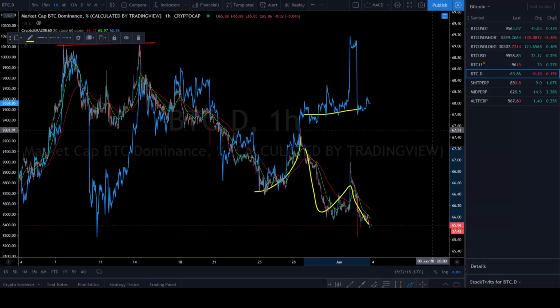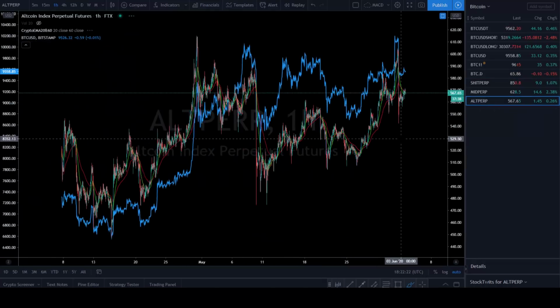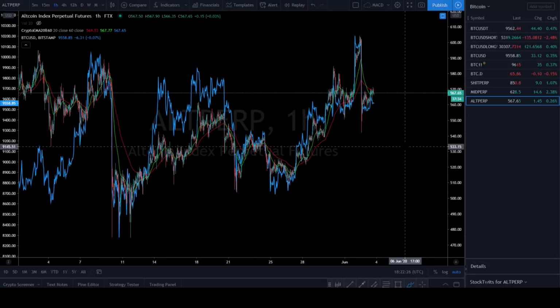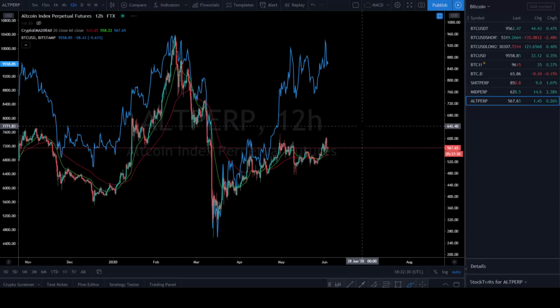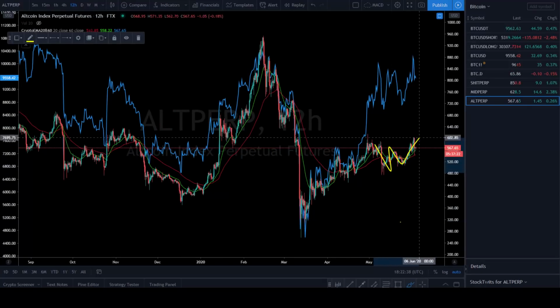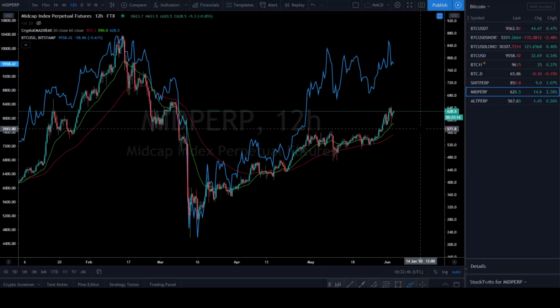And we can see where in the altcoins this is happening. Here we have the altcoin perpetual index, and I'm not sure which coins are in it, but I like to watch just for the general view of it. So if we go out to the 12-hour view of the altcoin perpetuals, we can see that they are making a potential 1, 2, 3 right here, that strength and building off of this would be really, really bullish for the altcoins. We can see a better view when we look at the mid-perp alts.